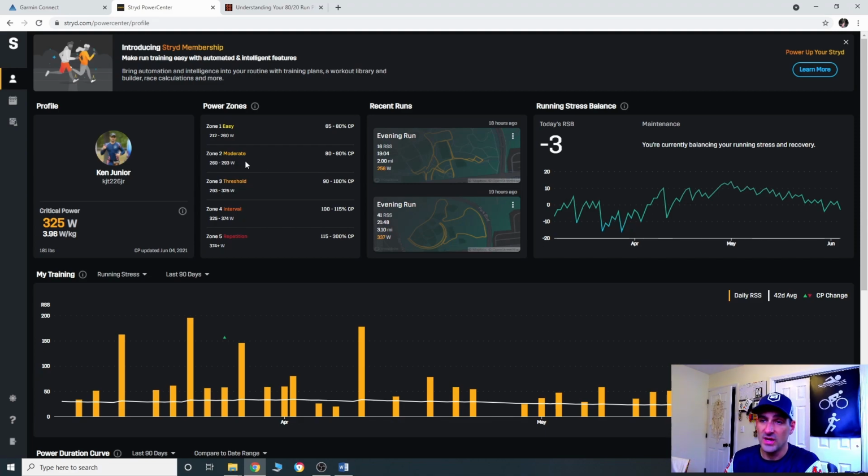293 watts. We're not running at threshold. We're not running that high 5K pace, but we can warm up into that, do your mile or so into it, get into that zone 2 moderate, and then cool it down. But at the end of that run, you should be between 260 and 293.